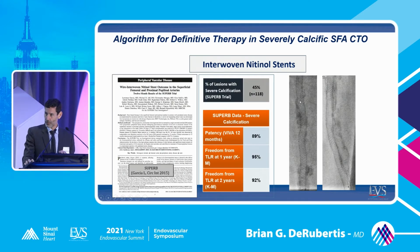But probably the most relevant for this talk is this feature here. The majority of the patients in the SUPERB trial had either moderate or severe calcification, and 45% of these patients were deemed to have what was considered severe calcification. And the primary patency in this subgroup is 89% compared to the overall primary patency in the entire trial of 86%. So this suggests that even with severe calcium, which was present in almost half of these patients, there's really no change in primary patency.